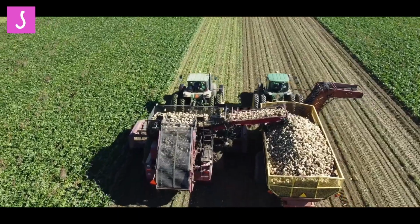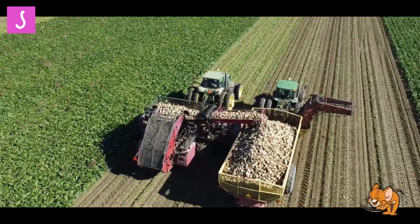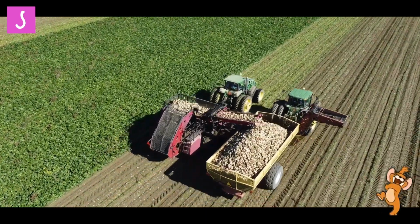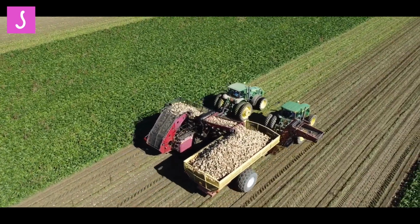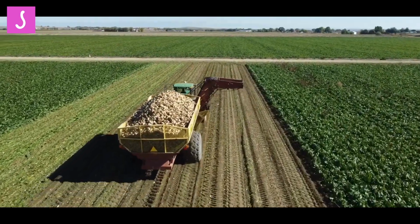The Beet Harvest 22 is specifically designed to handle the unique requirements of sugar beet harvesting. Its adjustable settings and precise controls allow farmers to customize the harvesting process based on crop conditions and field specifications. This adaptability ensures optimal performance and maximizes yield.